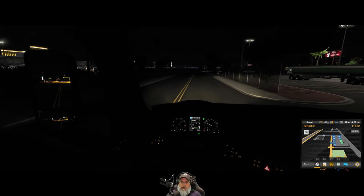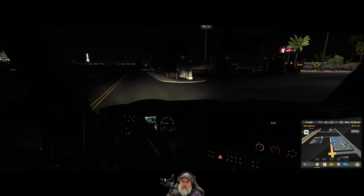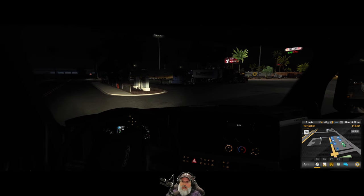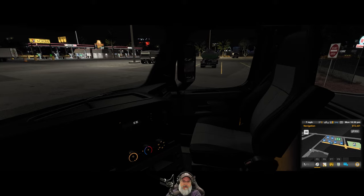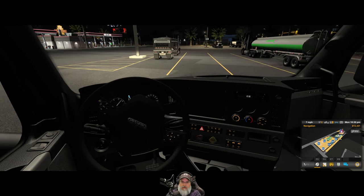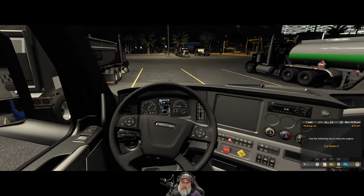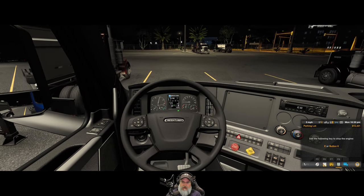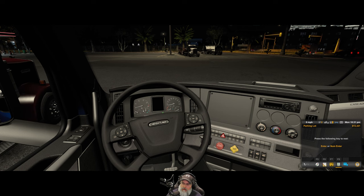Actually, let's pull in over here. Oh, we're stopped. So did we just pull into one of these truck parking spots to sleep? Is that how that works? Use the following key to stop the engine. Okay, well, let's pull forward a little more first here. Oh, yeah. Okay. Use the following key to rest. Turn our lights off. All right, let's go to sleep.